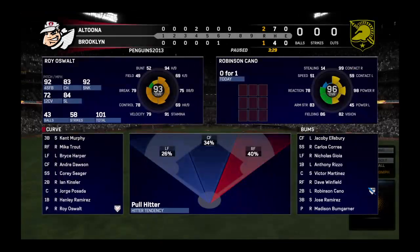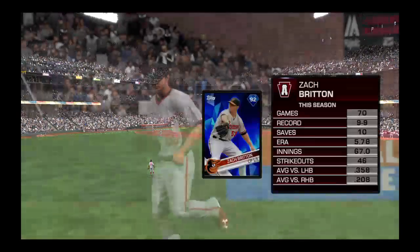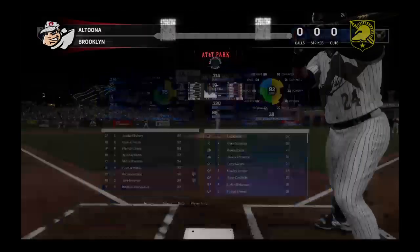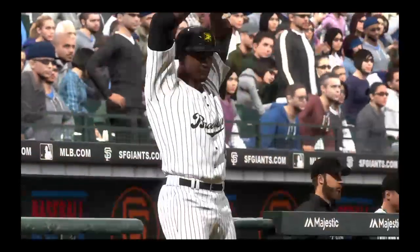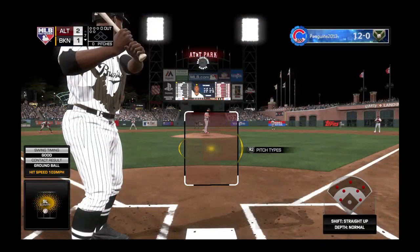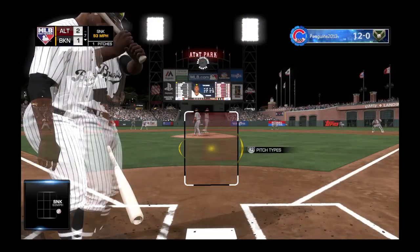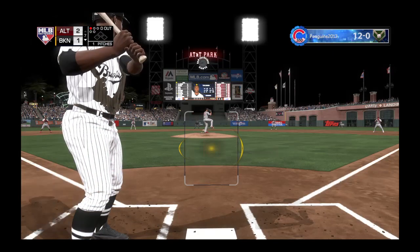Here's Robbie Cano now. Comes into this at bat 0 for Zach Britton. Gets the call from the pen to take over on the mound and start the home 7. Jackie Robinson will pinch hit here, and he's the potential tying run. Here's a sinker to start him out, but he wouldn't bite. It's ball 1.